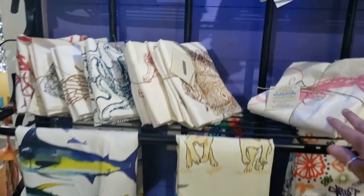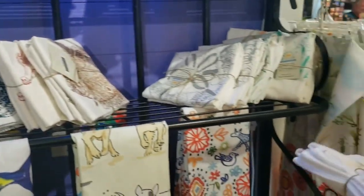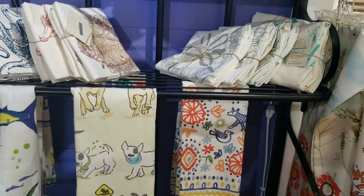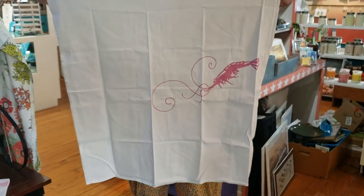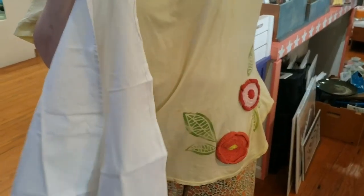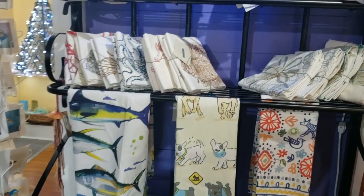So these are all pillowcases? These are actually napkins. Oh, they're napkins. I need to open them up because nobody can actually tell what they are, and how big they are. Look at that. That's huge. That is a huge napkin. That's really cool, though. Screen printed, I guess? They're really neat. And it's the same artist with the bottle openers and the glass straws. I love those.